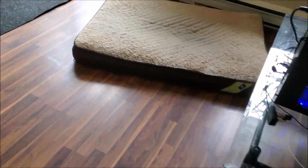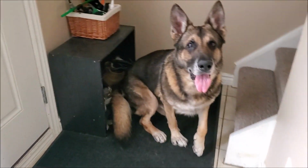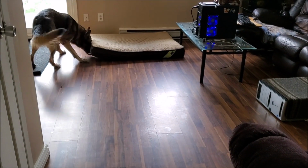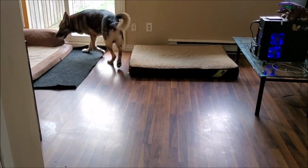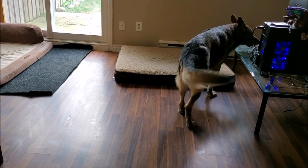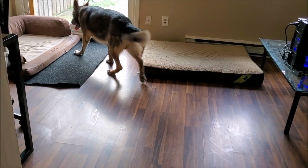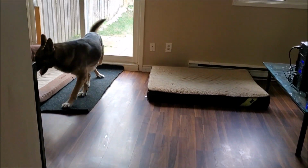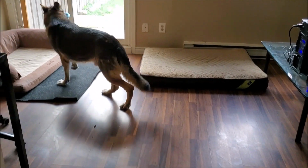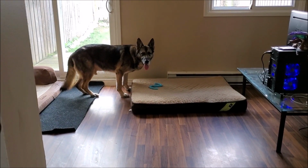This one I'm gonna make a little harder. Fix the bed. Find it. You can see he's using his nose mostly. This one's hard. Or not. Oh, he found it. Good boy, Hunter. Good boy. Good find it.